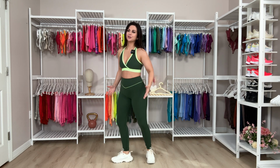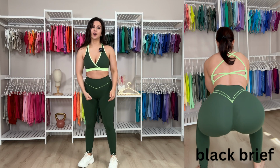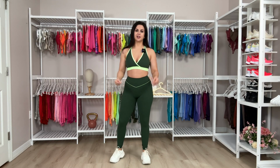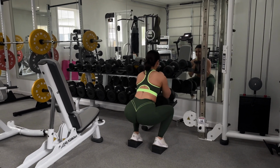It really is all due to this scrunch. Sometimes when the scrunch is magnificent, it's so magnificent that it just wants to do some more and it pulls you right in front. Other than that, I do have to say, to me, this is one of the perfect leggings that they have. It's a nice athleisure legging. You can also work out if you feel like working out in this type of material.